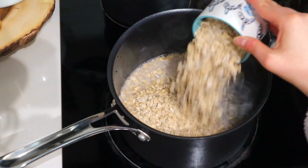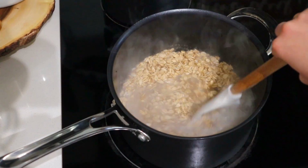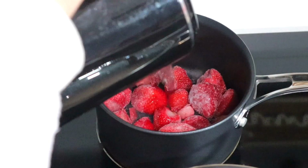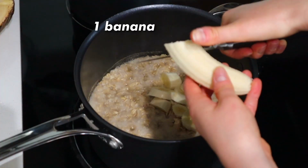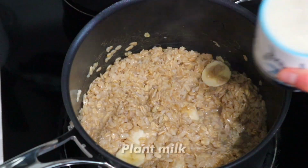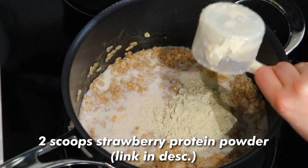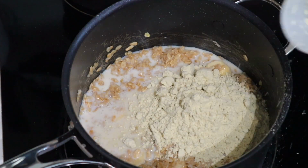So this recipe is super simple. You're just going to cook some sprouted gluten-free rolled oats. If you don't have sprouted, you know, that's okay. I like sprouted because they're higher in protein. Anyway, while those are cooking, we're just going to soften up some frozen strawberries in a saute pan with some water. And then back to the oats, you're just gonna add a sliced banana, some soy milk or any other plant milk, plus a couple scoops of your favorite protein powder.